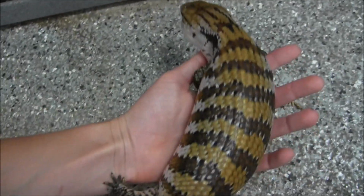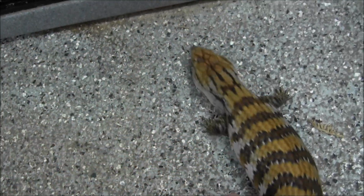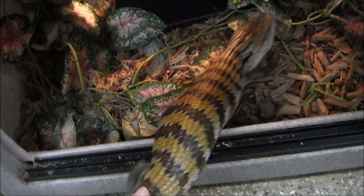This is one of our female Iriangias. Hopefully ready to breed soon, probably another year or so before she has babies, but Iriangias are super sweet, so I'm excited for these guys to hopefully have some babies.